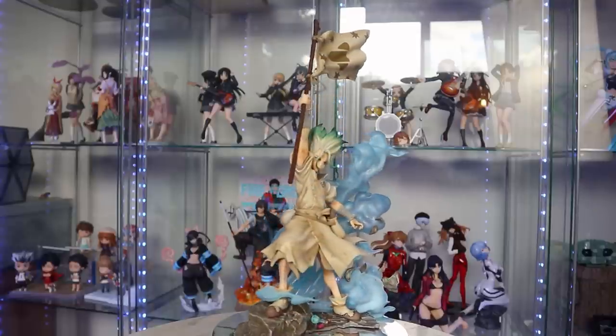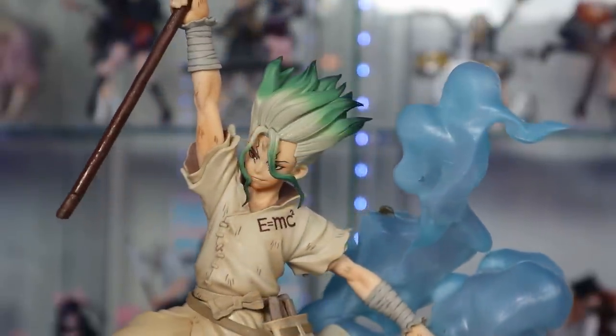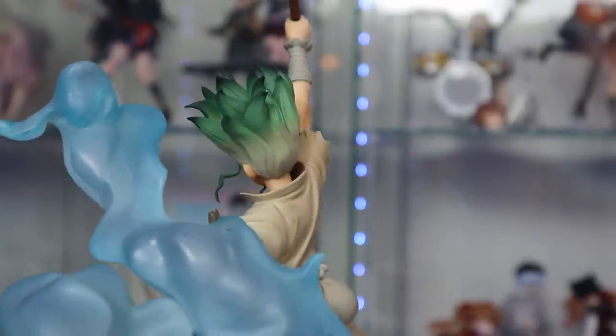His hair looks so good. I can't get over how good he looks. When I took him out of the box, I was just like, holy, this is perfection for 4,000. He costs less than a Nendoroid. This costs less than a Nendoroid. I can't believe it. The rocks look amazing. The paint job on the rocks is probably the best part.